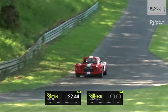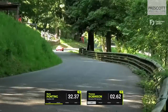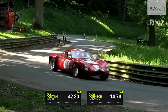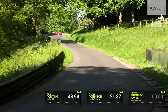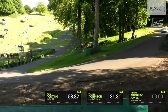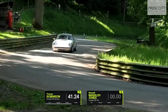And then we see the very attractive Ginetta G12 of Mark Ponting going into Pardon and out of the hairpin he goes. Lovely looking limited production car. Many of the early Ginettas were Hillman powered. I'm not sure what the G12 sports. But he's about to go around Sammy and set a time of... Clock stops at 61.36 as Thomas Robinson makes his way into the S's in the Porsche 911 Carrera.